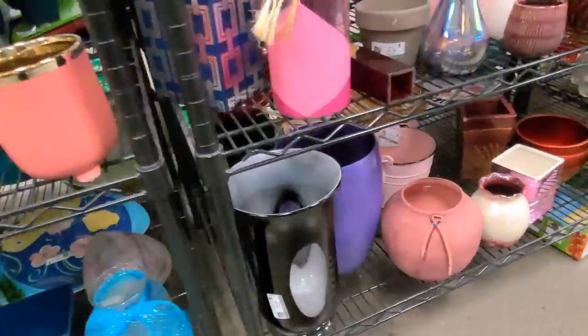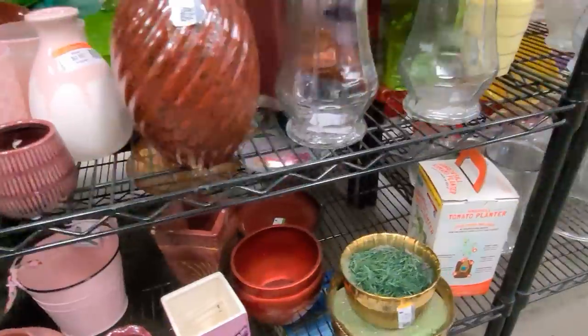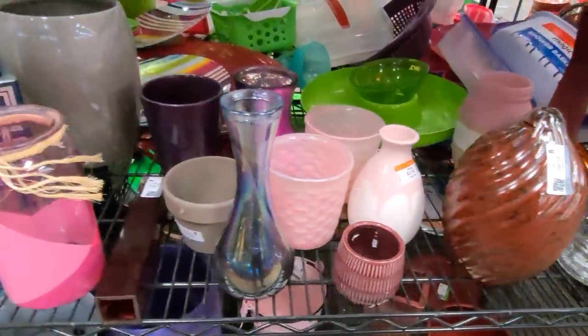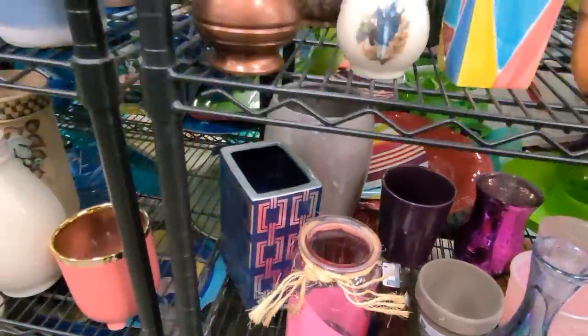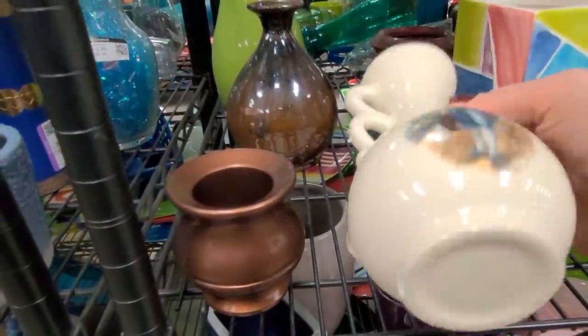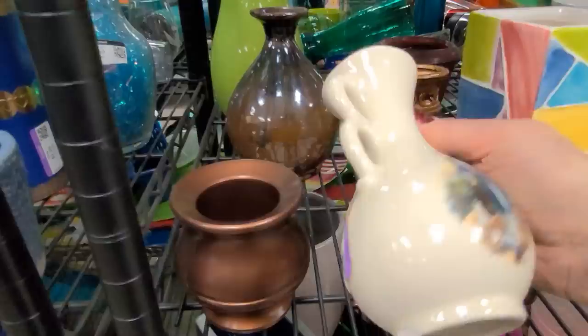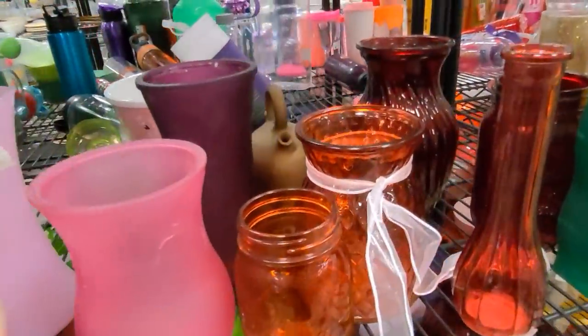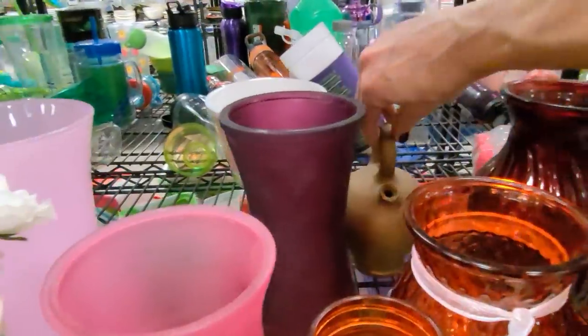All sorts of shapes, sizes, and colors, and lots of pink today. Iridescent vase is pretty. Here's a piece of transferware. Unfortunately, it has a massive chip on the bottom. It's a little jug there.